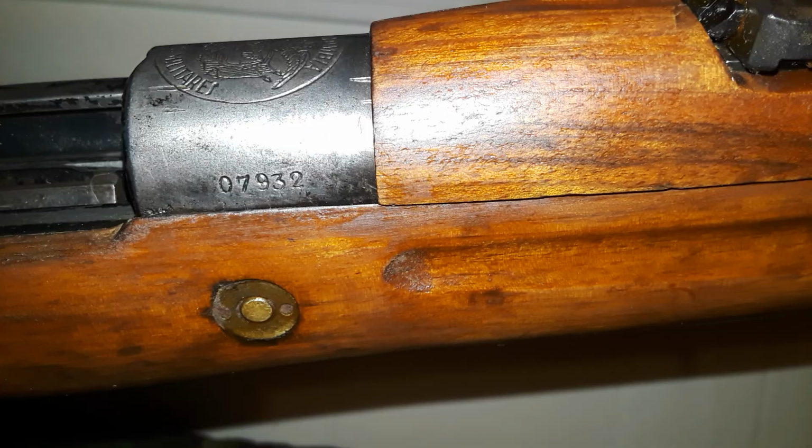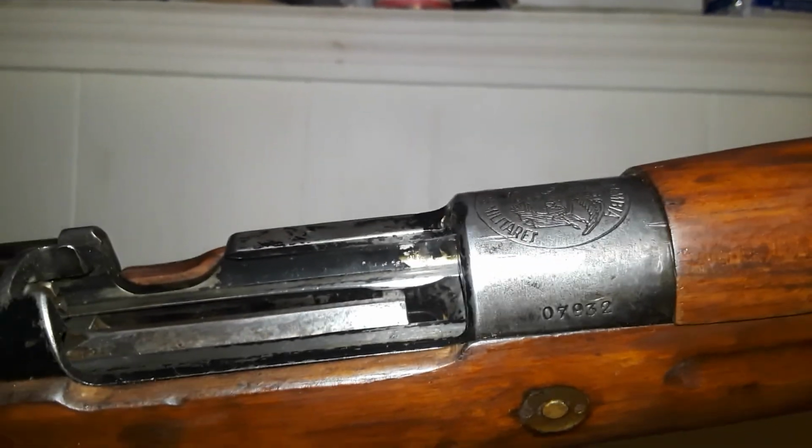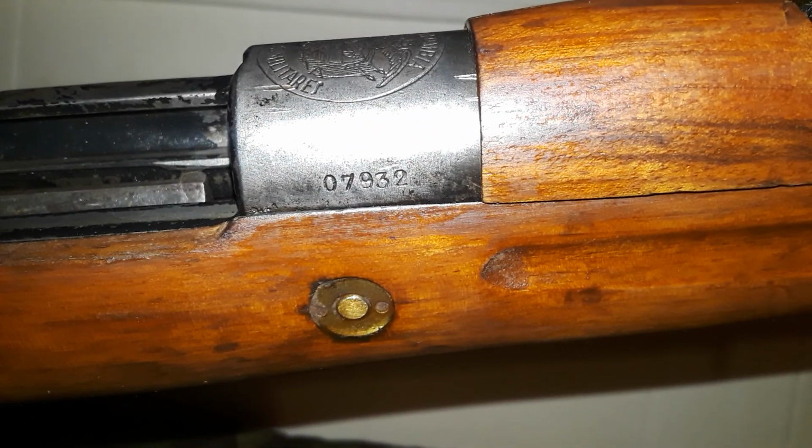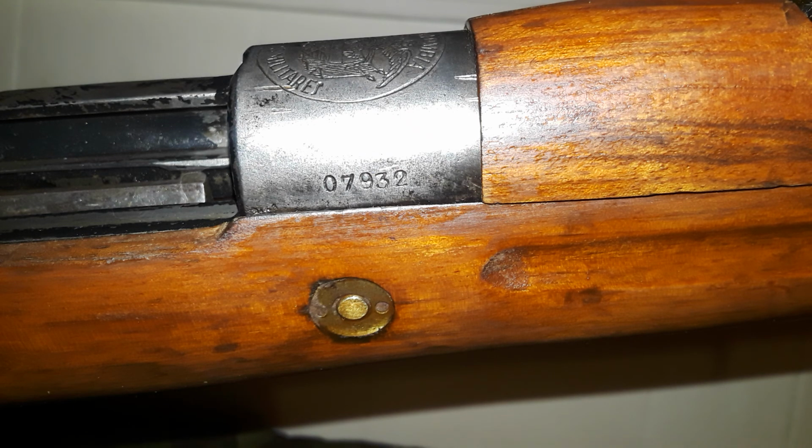This one here again was made by F&N, and it was chambered in 30-06 for Colombia. These would have been done originally either in 7mm or 8mm Mauser, and then rechambered by the Colombians in the 50s to 30-06 because they were getting military assistance from the U.S. at that time. Just about everybody and anybody who could get U.S. aid was getting it, because 30-06 and Garands were being given out like they were candy.